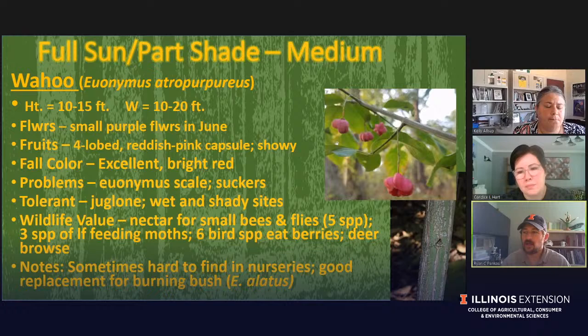Yeah, and a thing I really love about sweet spire is it's so fragrant when it blooms, in June-ish maybe, in that early part of summer. If you've got a row of those, you can smell them from anywhere around. So it definitely tops my favorites, and really good fall color on that one as well. Just a beautiful plant.